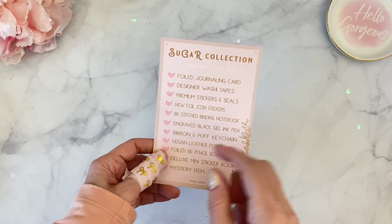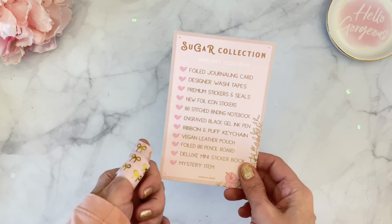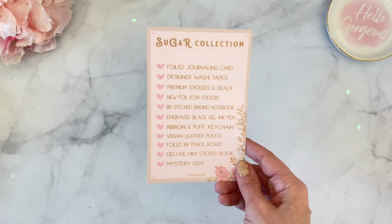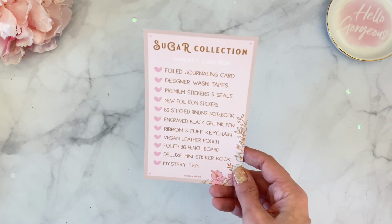And apologies for the finger covered with the washi tapes, but I had a little accident with the scissors while opening the washi tapes, and the scissors won.